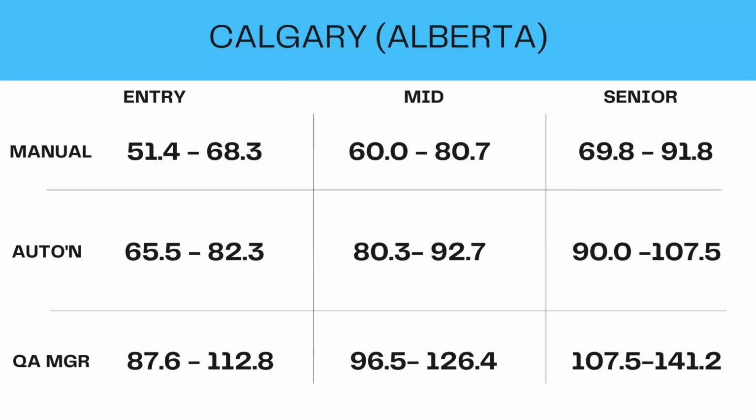Let's talk about Calgary first. The salaries for manual testers start around $51,000 and can go up to $91,000 for senior level or more experienced people. For automation testers, starters can expect to earn around $65,000 and can go all the way up to $107,000 as they gain experience. QA managers start around $87,000 and they can go all the way up to $141,000 per annum.